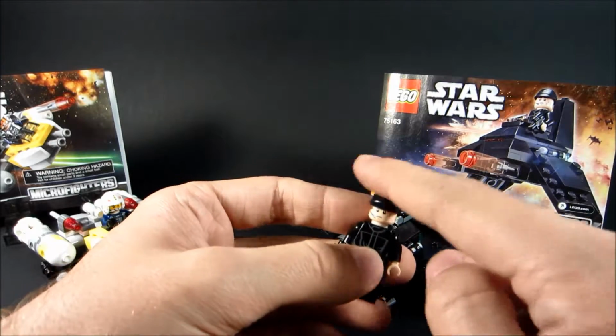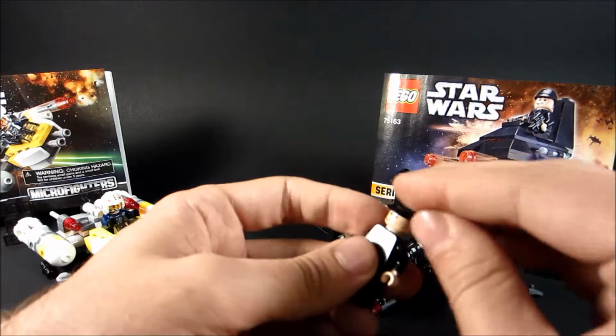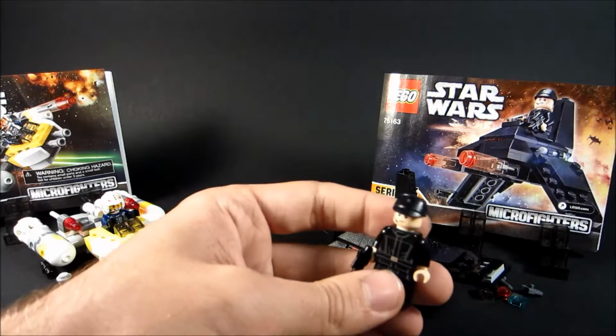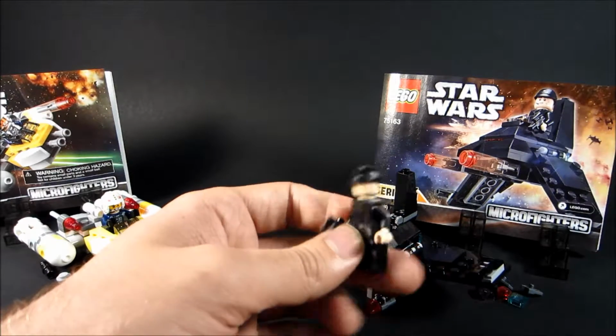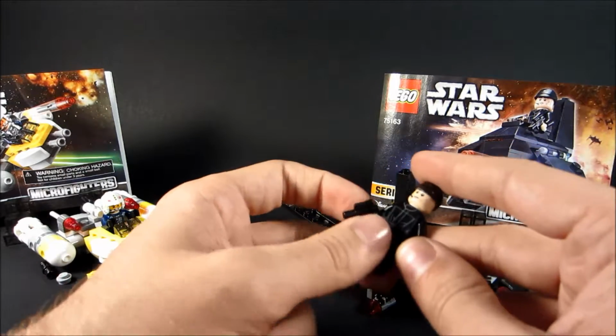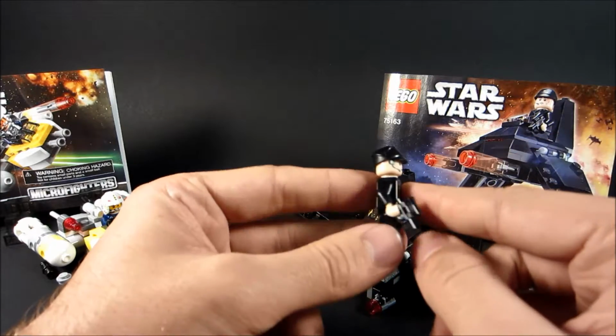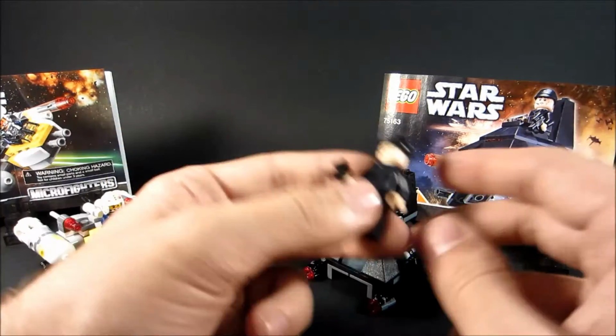First time ever getting this hat, not the first time getting it in this mold. The first time I got it was actually in dark tan, from the TIE Fighter carrier, which is a way better set than this thing, but it's also like 12 times more expensive. So, you know. But yeah, it's there.